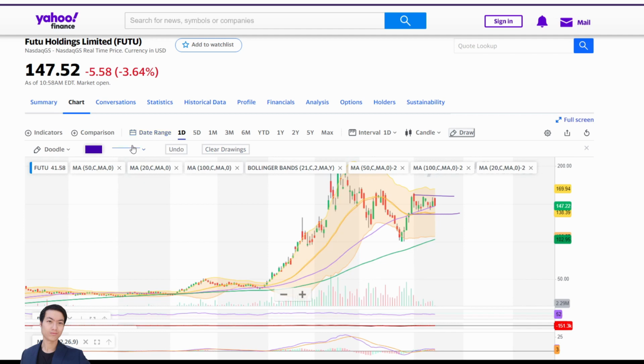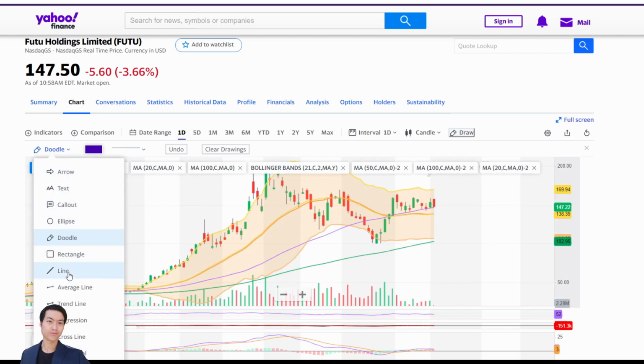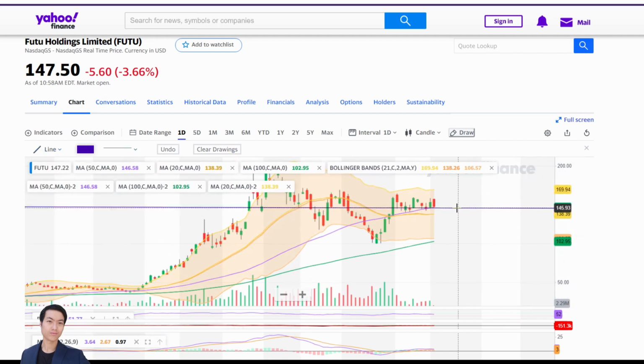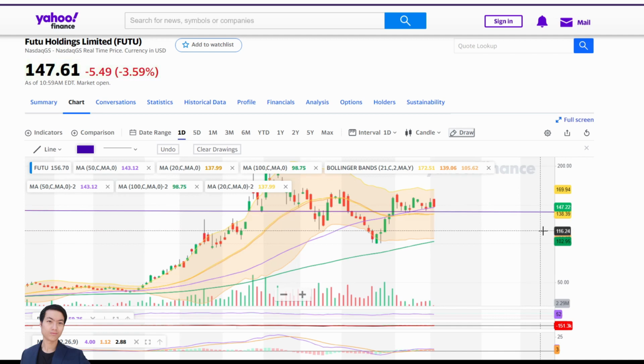So this is how I'm going to think it through. Let me just clear my drawings. First, I'm looking at it, and it's supported by the 50 moving average. Not bad. Supported by the 50 moving average as well as this line over here, which acts as the support. I can see at 139, 141, it's a pretty good support level for this stock.